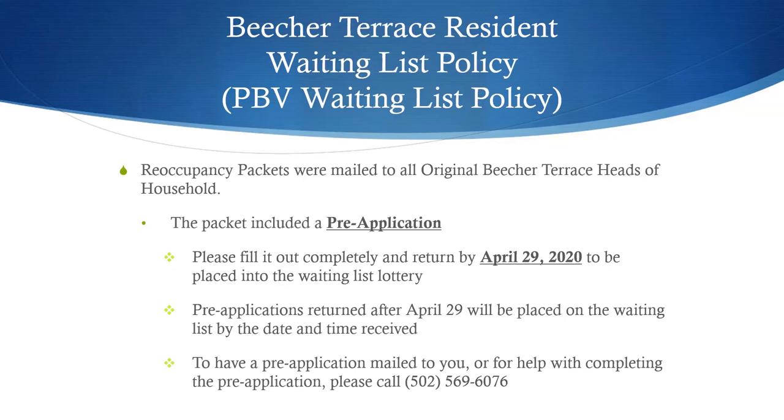If you fill this out and return it by April 29th, 2020, you will be placed into the waiting list initial lottery. And any applications returned after April 29th will still be placed on the waiting list, but by the date and the time that they were received. These packets were mailed to 607 heads of household. And so you should have received this by this time. If you have not and you believe you're eligible, please call us.